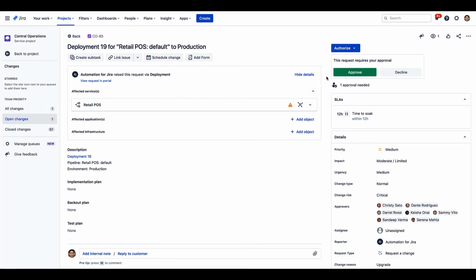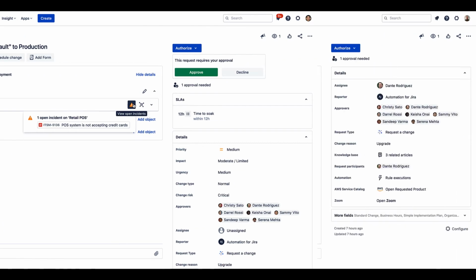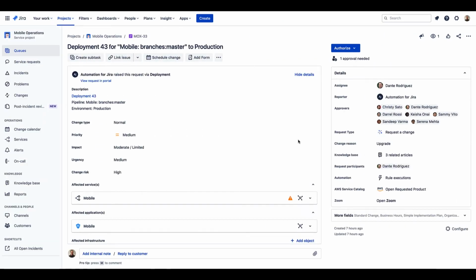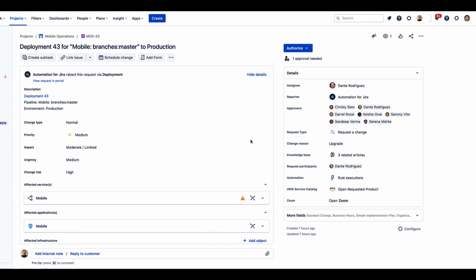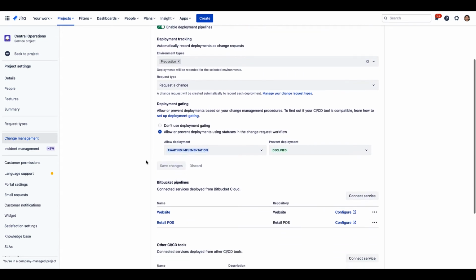In a related example, the change has been held because there is an incident in progress on the service. In this case, an additional level of approval is necessary to proceed. This gives your teams an extra layer of incident protection. As you've seen, on the agent side, we offer an ITSM template, as well as a change practice you can apply to any request type, along with the automation just mentioned built in for easy configuration.